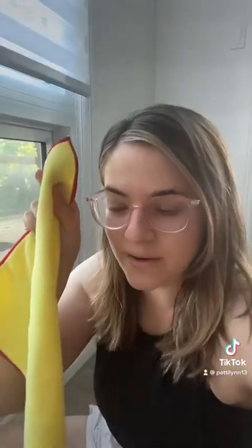The other things that I would recommend picking up from e-cloth today are their dusting cloths. I don't really dust, but my husband does, and he is a huge fan of these. Again, with this one you don't even need water, no product. You just rub it over and it statically picks up so much dust. It's insane. We love these.